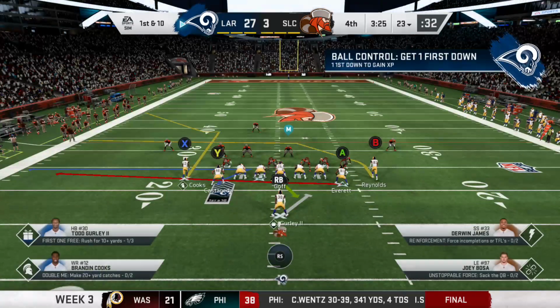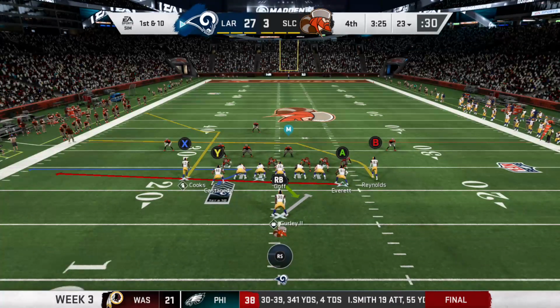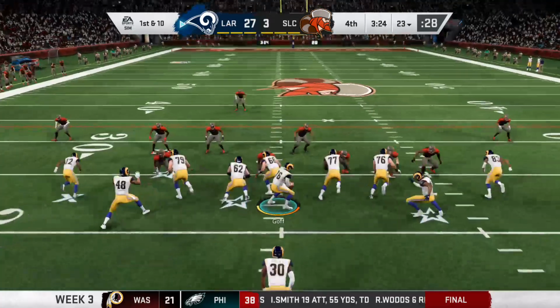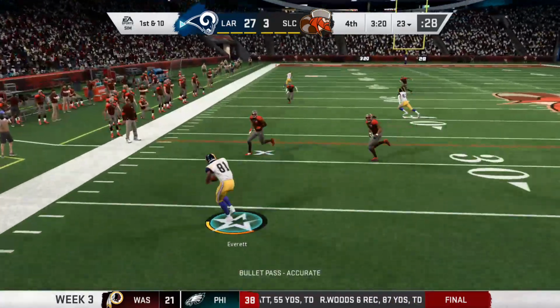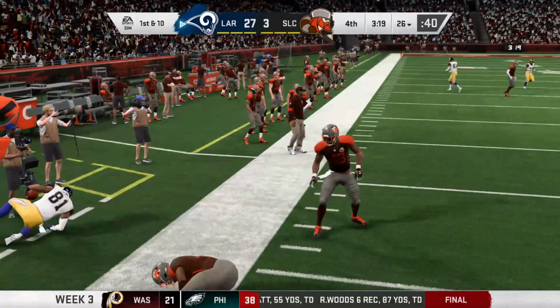Goff will lead the Rams up here, 1st and 10 at their own 23. Don't be scared of it. They go play action with Gurley. Now Goff, out left, he's got it to Everett.